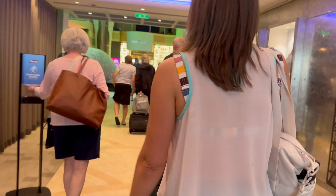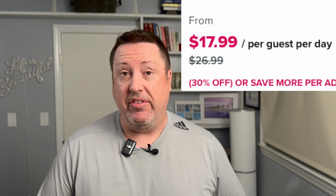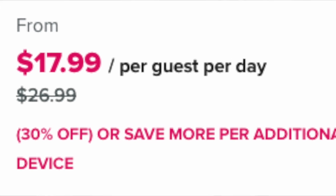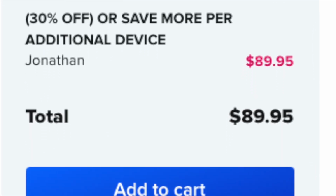When you get on the ship and you don't book it, you're going to spend about $27 per person per day on the internet package in this example. If you book just one device at $18 a day, that's going to be a 30% savings in this case. And you're going to spend $90 over the course of a week for 5 days on one device.